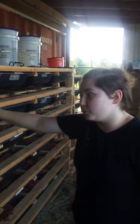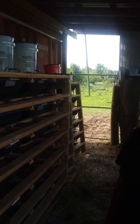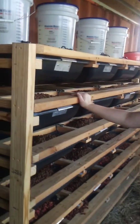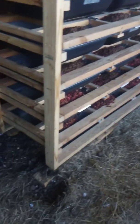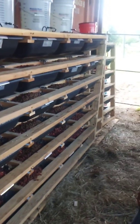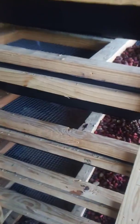The one that we actually wanted to buy is almost identical, but I can't remember the brand. It would have been almost $2,000 in metal. Yep, that's the same one I was looking at. But this one is really sturdy. We have all these buckets up here, and it's on wheels, so if we need to wheel it, we can. It's cheaper for us. It's a nice setup. They can't get out. They have their little feeding sections where we put the food.